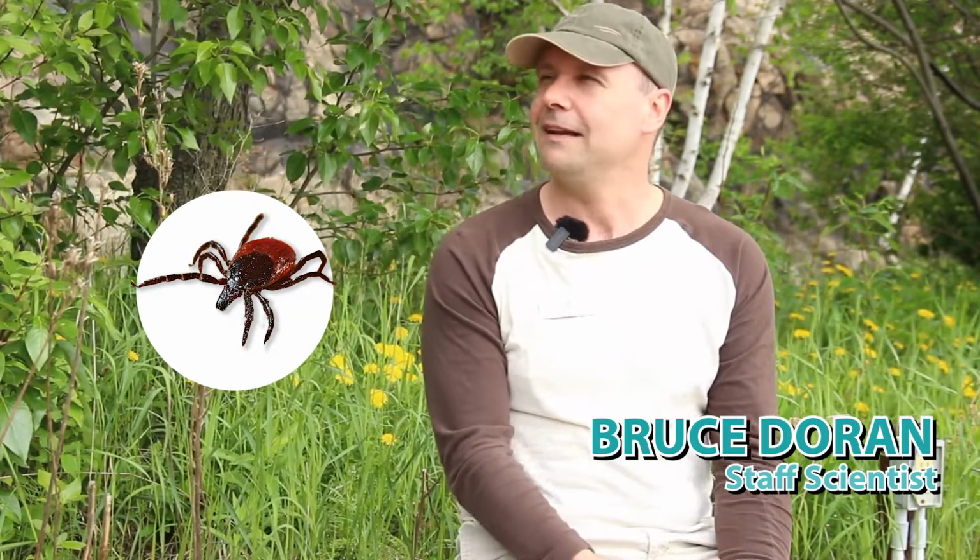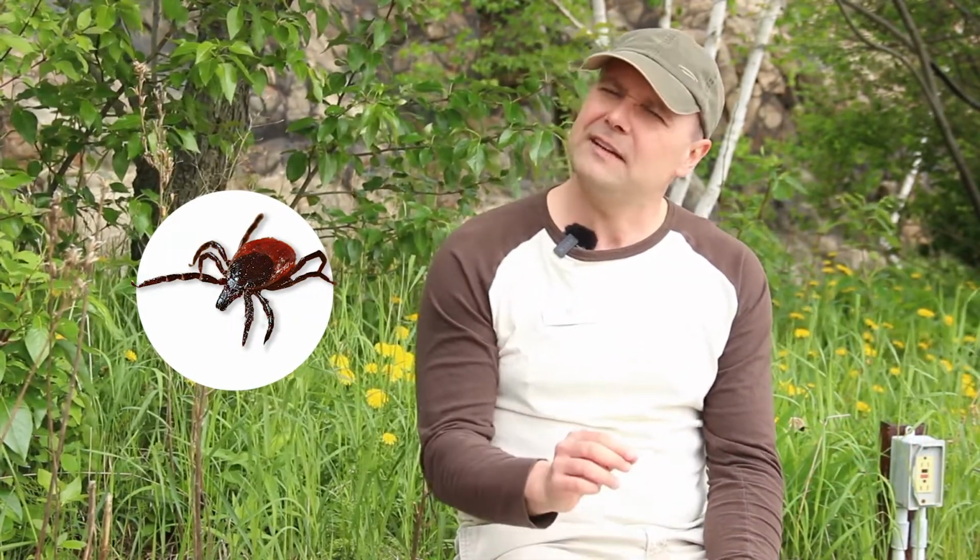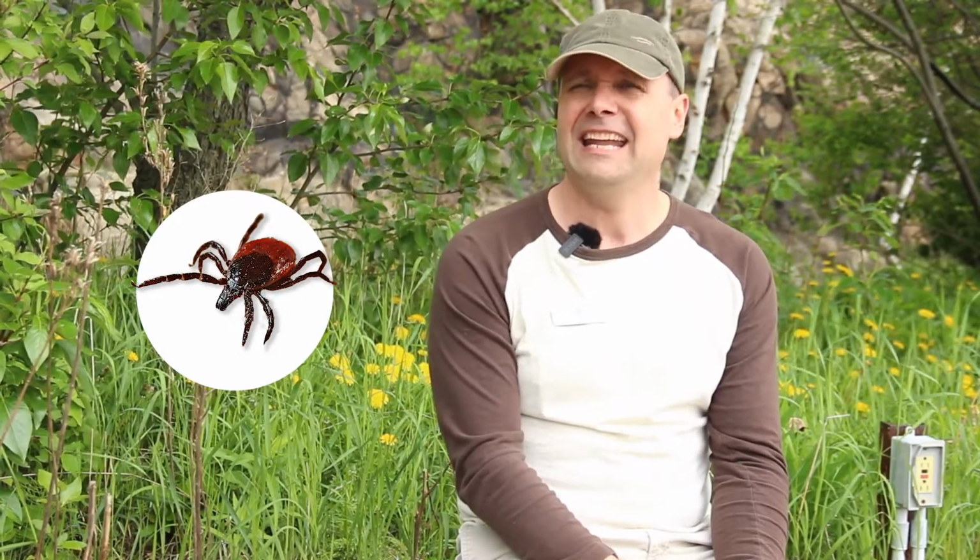Is it an insect, a spider? I have Bruce Doran here to explain to us. So a tick belongs to a group of invertebrates that include arachnids, things like spiders and tarantulas. They're very small. There's about 40 species of them here in Canada, and unfortunately, a lot of them take blood. They'll take blood from animals, and as a result, they can spread a whole bunch of diseases to us and to animals. A lot of these diseases tend to be bacterial.